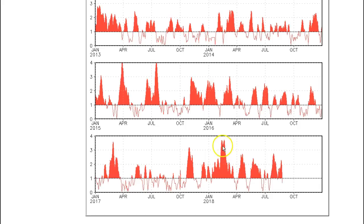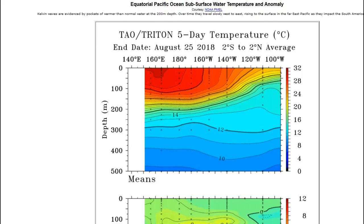And then boom, we got a big push of the active phase of the MJO in February, and that created a Kelvin wave that has erupted already. And we see multiple spikes of the active phase of the MJO trying to materialize. And the thought is the MJO is really active in the fall and the winter. That's when it's strongest. The summer doesn't do a whole lot. The expectation is we're going to start seeing some spikes building as we get into the fall. All right, so much for the MJO.